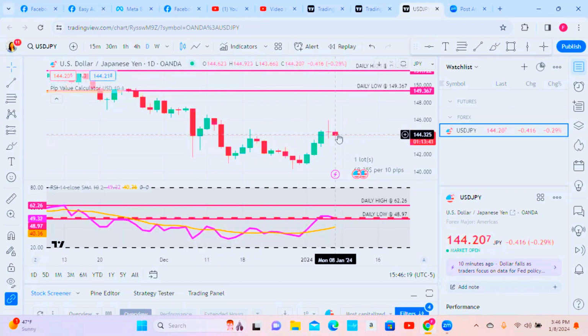So this is where we're at today. This is January 8th, Monday. This is what the day looked like on Friday. The Forex market runs Monday through Friday for our market, the New York market. So it's Monday through Friday.